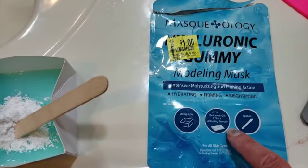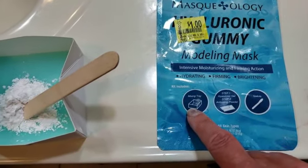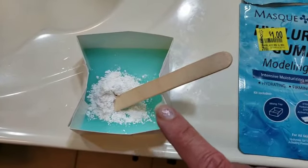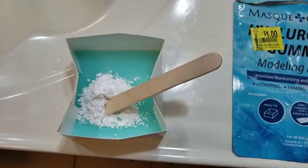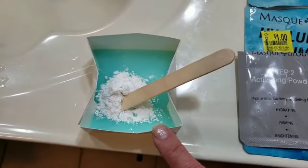Okay, so this is our hyaluronic gummy modeling mask, okay? So it comes with a little tray. It comes with the hyaluronic acid and the activating powder. And then we need to stir this for 60 seconds. Okay, so we're gonna apply it on the skin. Okay, so there we have it. So we're gonna leave it on 15 minutes as the directions say.